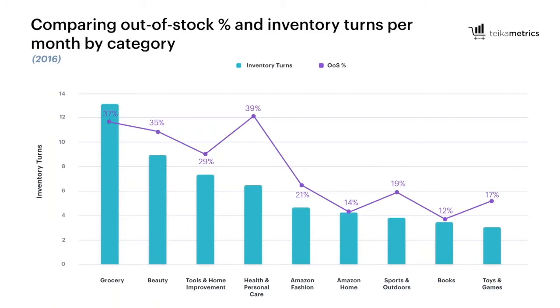So you want to avoid that out of stock percentage by staying on top of your inventory and making sure that if you do go out of stock, you're aware of it and you can try to prevent that in the future, because we've seen a lot of customers who have had a very successful product, but going out of stock really stops the momentum, and it's very difficult to climb back up in the sales rank if you end up going out of stock.